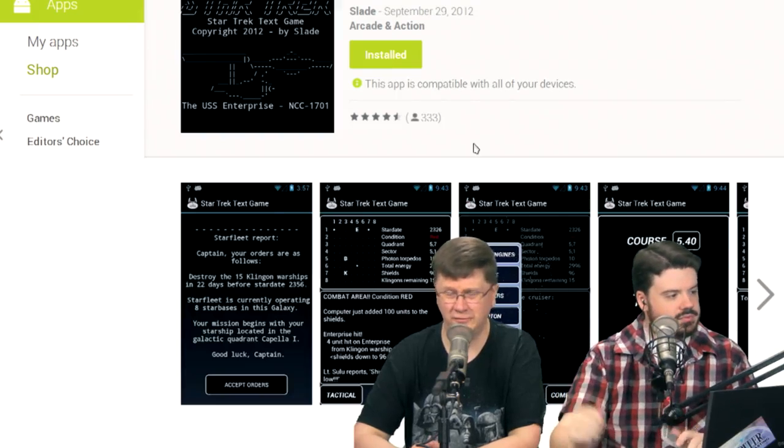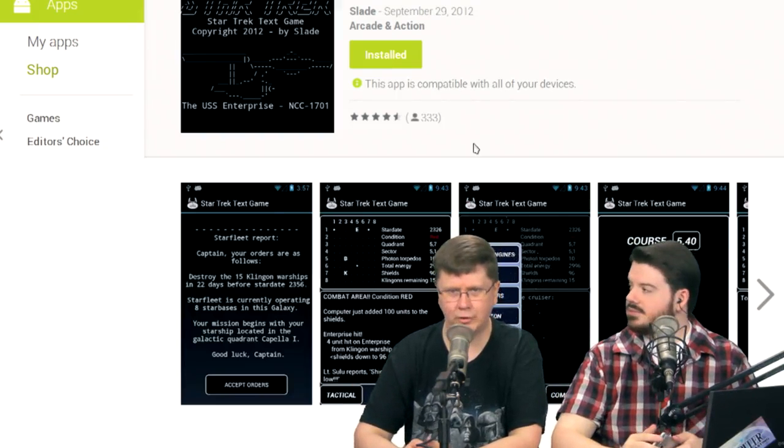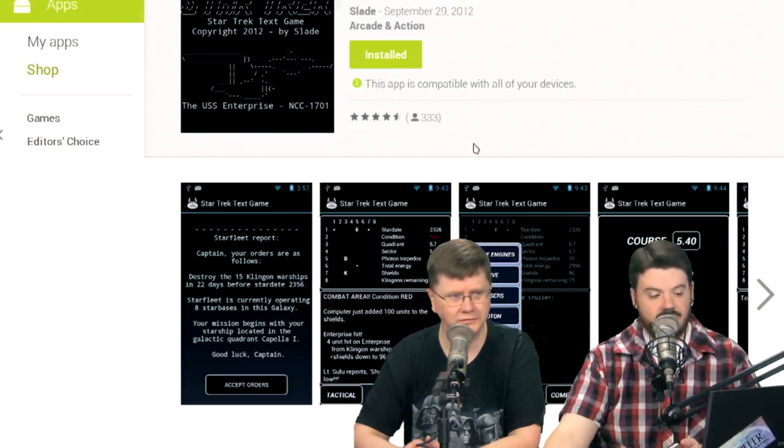Best advice I have there, folks, if you're thinking about doing it, it never hurts to App Brain it first. So I've got, these ones are all ones that I've vetted. Star Trek the Text Game is an old MUD Star Trek game, and that's awesome. It's great. It's low battery, too, which is really cool.